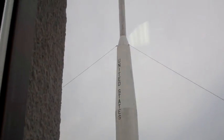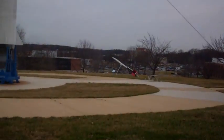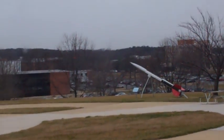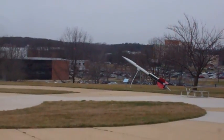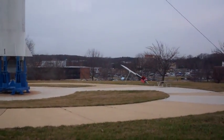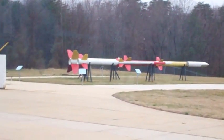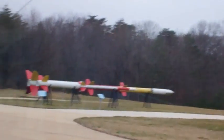Do you remember when we had the earthquake? Are you from this area? Yeah. You remember we had the earthquake? That rocket was swaying back and forth. We were watching, it was like, oh my god. But those wires held it in place. We were thinking that rocket probably would fall, but those wires go all the way into the ground. They're buried in the cement, so there's a lot of play in them. So it's not going anywhere.